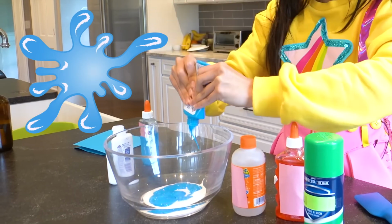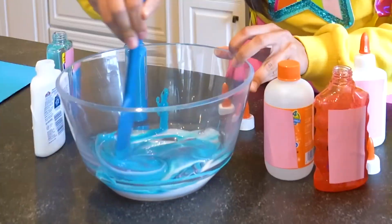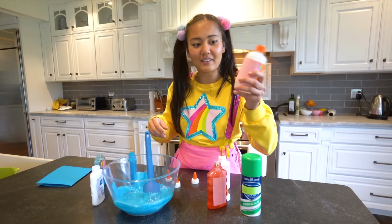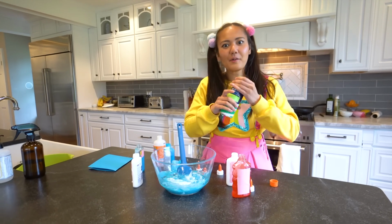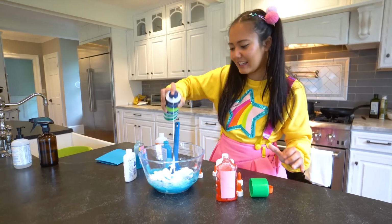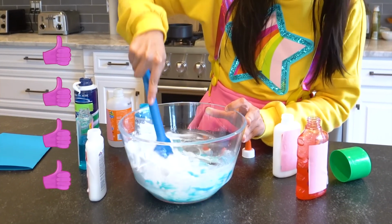I love the color of that one. Ooh, look at that one. And to make this a slime, we have to have our slime activator. I think it could be grosser, so I'm going to be adding some shaving cream. It's gonna be fluffy, sticky, gross, and blue.